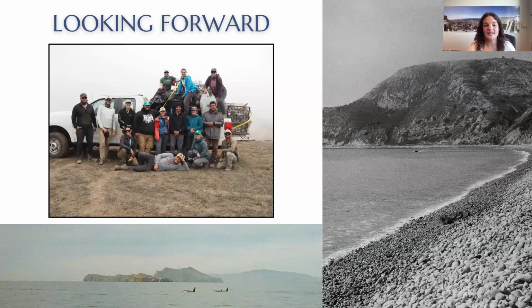Looking forward, I'll continue my role with the Sanctuary Foundation coordinating the summer debris removals, and I hope past that to find a job in marine resource management or coastal management. And I learned a lot in this program, but most importantly, it reaffirmed my draw to community-centered and collaborative problem solving, and I hope to continue to do that in whatever comes next.